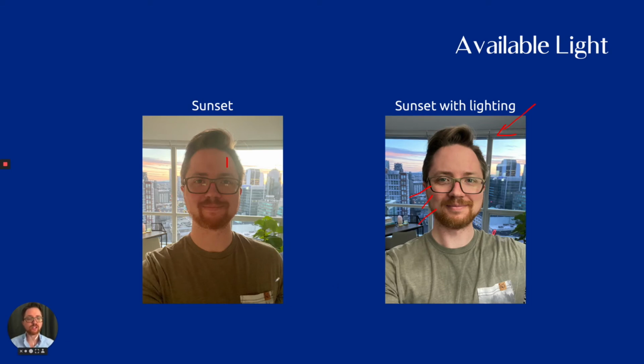The way that we achieve this look is if you think straight out from your face, go up 45 degree angle and then off to a 45 degree angle. That is usually the perfect spot for a light.